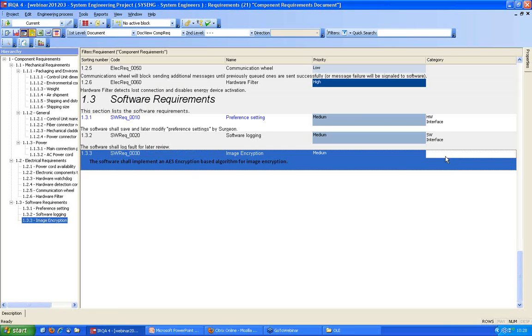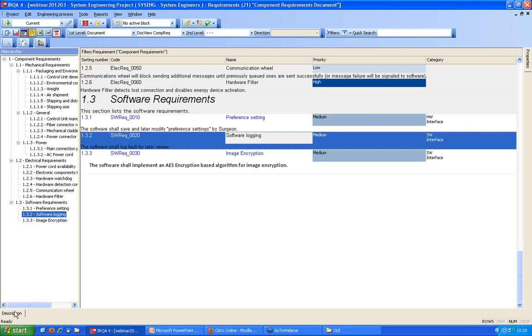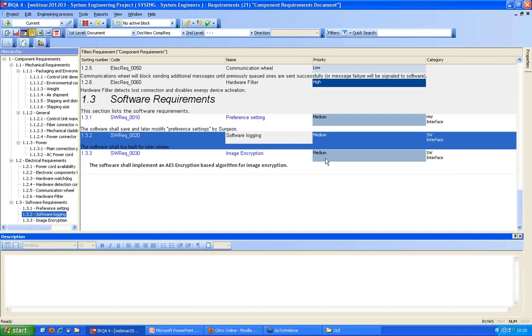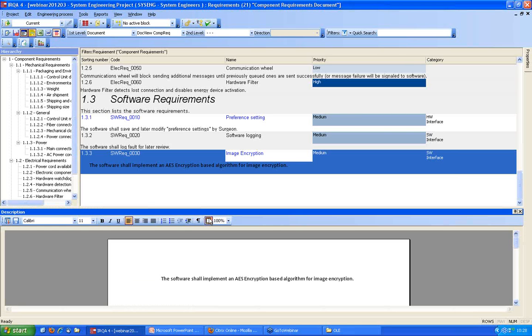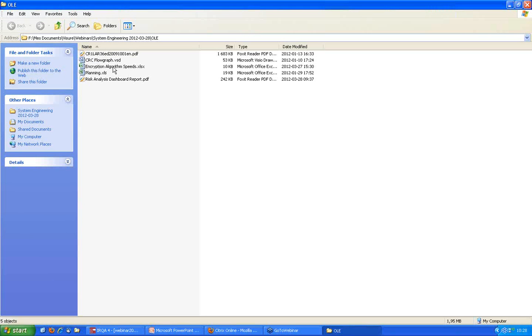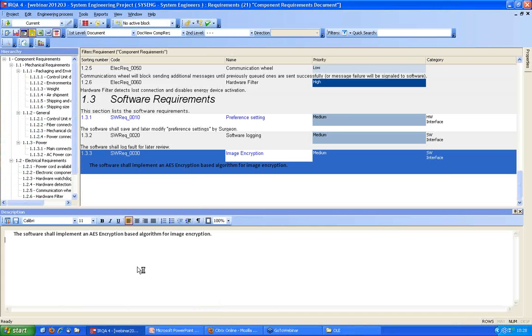Okay, so let's change some of the attributes here. So I can use the view to change attributes. Then from the description panel, you can make it look like a Word document. So all the description will be a rich text description. You can start drawing pictures. You can drag. Let's see here, I'm selecting an Excel sheet, and I'm going to drag it in there.